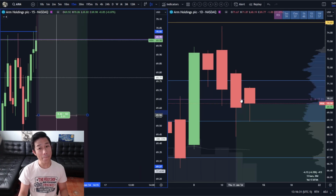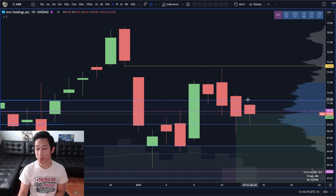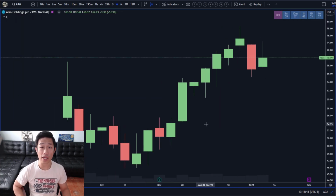Okay, for ARM. And then obviously if we can get risk-free on that position play and that higher low is set, ideally we'll see higher highs and then maybe continuation into all-time highs. So that's pretty much it for ARM. That was essentially a play for a weekly higher low.